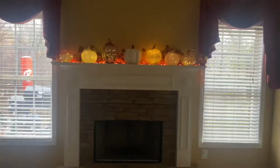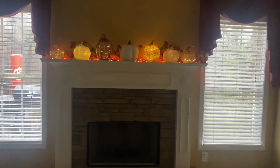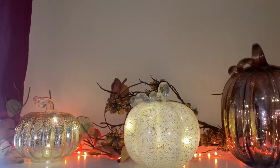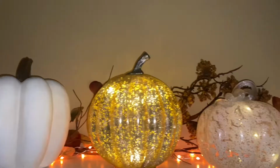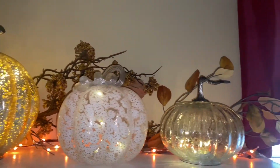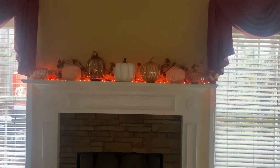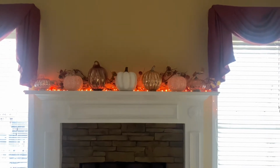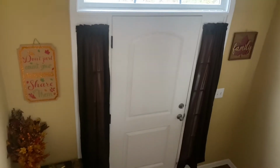So I love to decorate for Thanksgiving with these picks because the colors just match perfectly with what you're seeing outside. So I have some little crackle pumpkins. All of these pumpkins light up except the big one in the middle, the white one, but they're different kinds of colors. They're seeded glass, white. I went with more of a white, gold, brown theme.